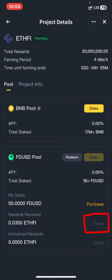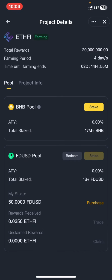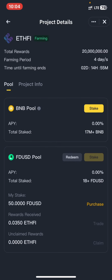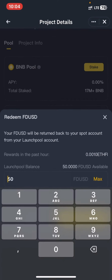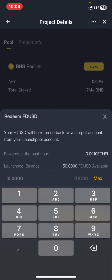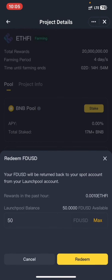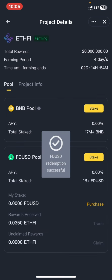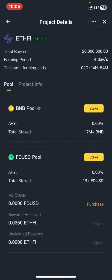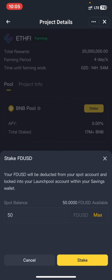Binance is going to list this token at the end of this farming period, and if you don't want to stake again, you can redeem all your tokens right here. Press max or manually input the amount of tokens you want to redeem. I'm going to redeem all and press redeem. Right here, I've redeemed this token and I don't have tokens in this pool again. I'm going to stake back.